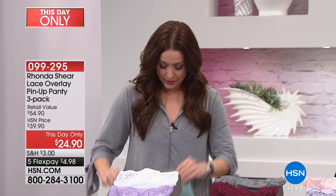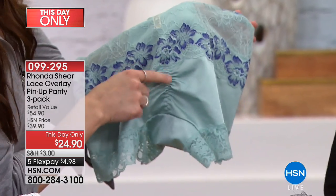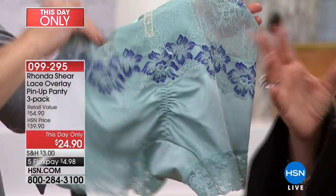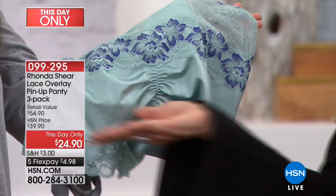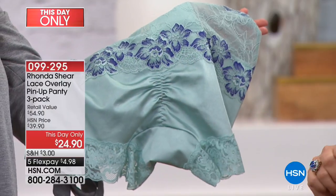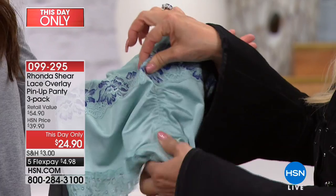I wanted to point out, I almost got carried away. Talk to us about this little ruching detail. The little ruching, I love it. You'll see it in French swimwear, or sometimes you'll see it in swimwear. It literally just helps lift. It's like a little push-up bra for your tushy. So it just helps smooth you out a little bit more. It's a little secret. You don't feel it. It doesn't hurt. It feels really good.